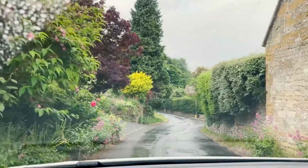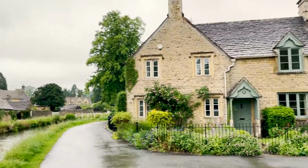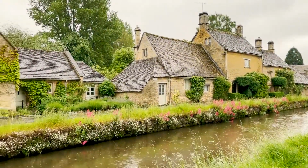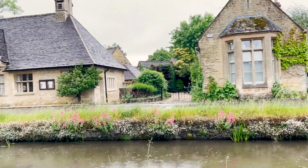Since it was pouring, we just got in the car and drove around, going to the different villages and checking out the houses, looking at the sites. We got out and walked for a bit just to get a closer view of the different houses and stretch our legs a bit.